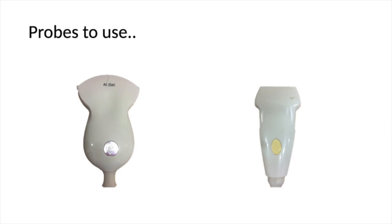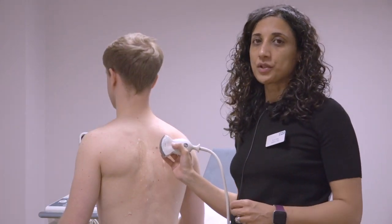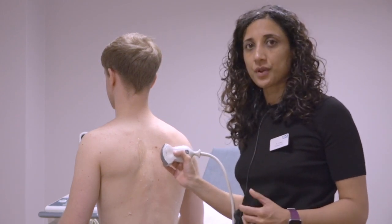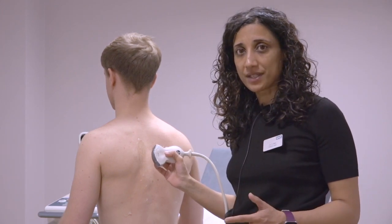So the probes that you'll be using are the abdominal probe, which traditionally we use for chest and abdominal, as well as your vascular probe, which is very good at looking at the pleura. When scanning COVID patients, we do need to think and be careful because of viral exposure and also personal protective equipment, which we know is limited.